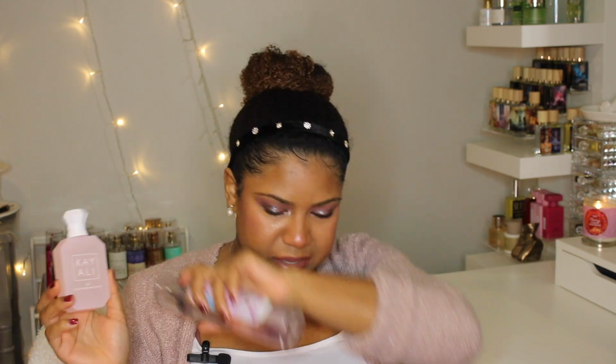Whereas this one is way creamier. It has much more of a creamy, whipped cream kind of consistency in my head than I get with this one. I think these would pair amazing together. If you like this scent but want it to be a little bit more fluffy, if that makes sense, I think adding this to it would be beautiful. But yeah, this is just super, super light. I do get a little hint of muskiness underneath everything, but it's not overbearing. Sometimes I know how Kayali's musk can be a little bit much. This one is not getting on my nerves though.